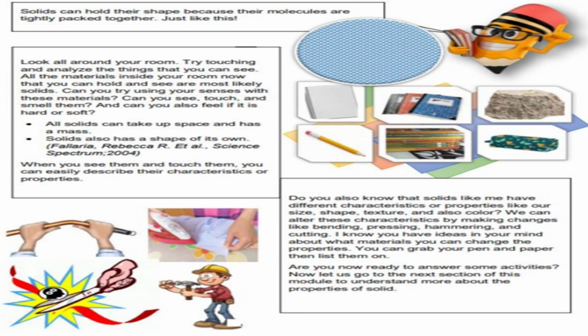All solids take up space and have mass. Solids also have a shape of their own. When you see and touch them, you can easily describe their characteristics or properties. Do you also know that solids like me have different characteristics or properties? Like our size, shape, texture, and also color. We can alter these characteristics by making changes like bending, pressing, hammering, and cutting. I know you have ideas in your mind about what materials you can change the properties of.